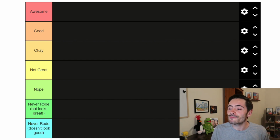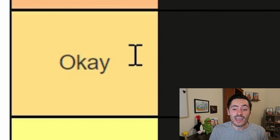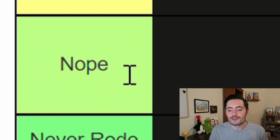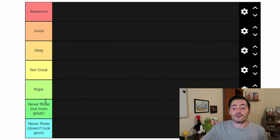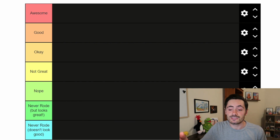So yeah, I've got a few different sections on here. So we've got Awesome, which is of course the best rides at Chessington. We've got Good, Okay, Not Great, Nope. And then we've also got Never Rode Before, but it looks great. And we've also got Never Rode Before, but it doesn't look so good. And there are a few on here because there is a new area which has opened at Chessington recently, and I haven't been since it's opened, so there are going to be a few rides that go in those sections.